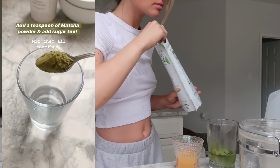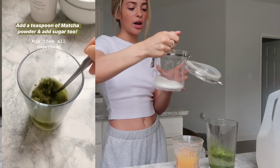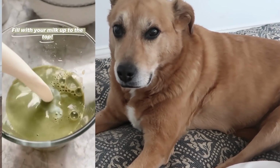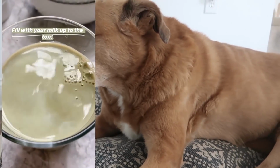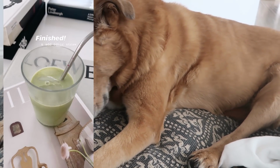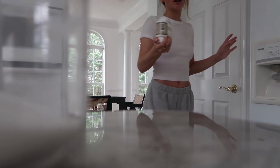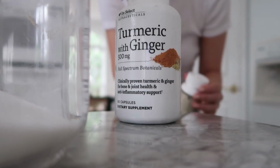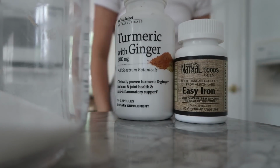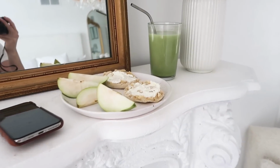While I cook, by the way, this is my dog looking actually adorable. She's just a little tired. It gets exhausting being this pretty all the time. See, look at her. It's a really hard job. I also actually take vitamins. I do these turmeric ginger vitamins, and then I also do an easy iron vitamin, and then I also do a multivitamin.